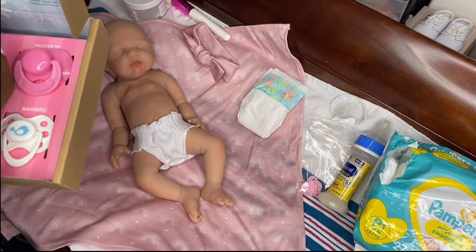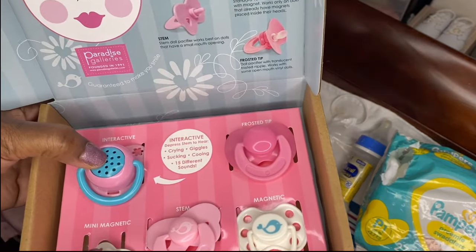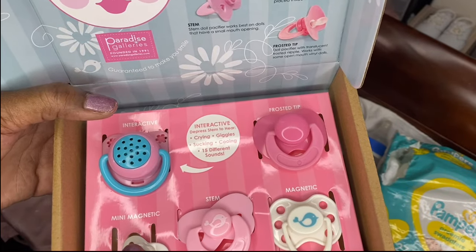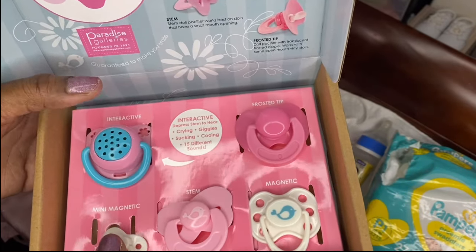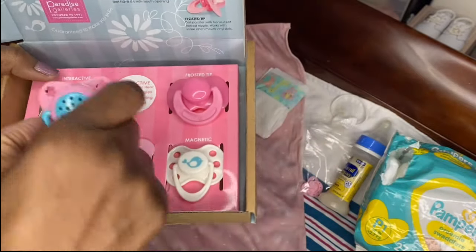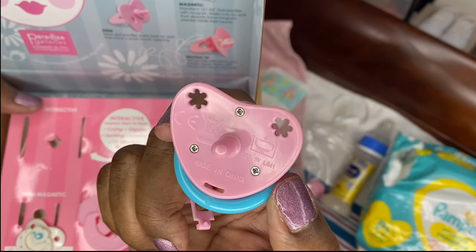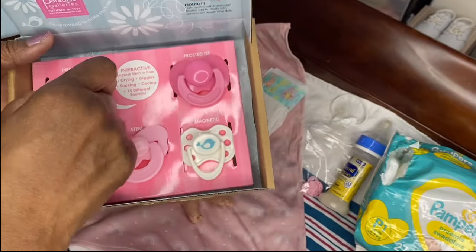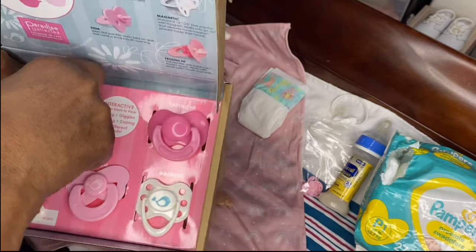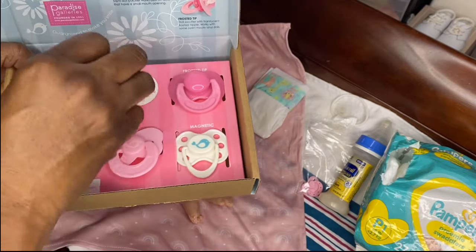So I just took my chances to see if I like her, and I actually do like her. And then this passy has baby sounds. This is a cute little gift for a little girl, these passies, and it also has the hard nipple on it. If you have a little girl and they like dollies, these pacifiers are a really nice gift.